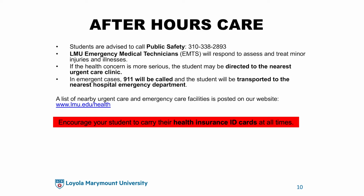What happens if your student becomes ill or gets injured when Student Health Services is closed? The first thing to do is call the Department of Public Safety at 310-338-2893. Public Safety will dispatch our team of certified EMTs who will provide assessment and emergency first aid as needed. If the health concern is more serious, you may be directed to the nearest urgent care or hospital emergency department.